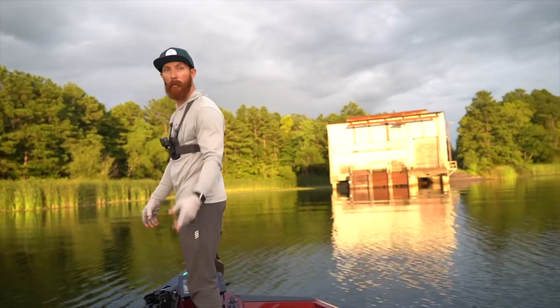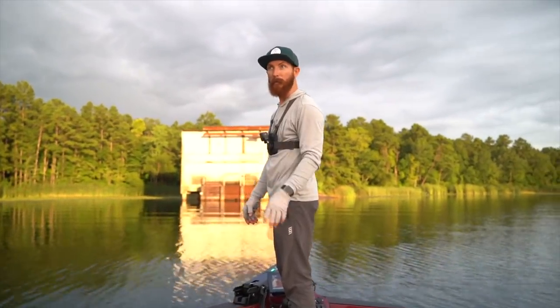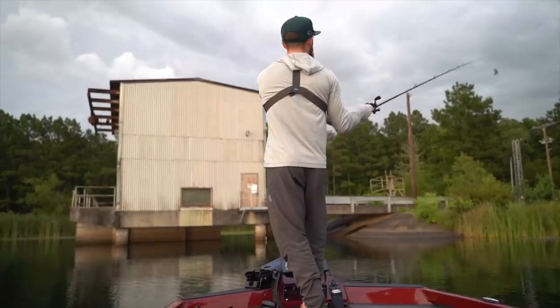Make a few casts. Also, we just hit a big stump on the motor and it turned itself off. It auto shut off, so we're gonna have to deal with that in just a second. See if she'll kick back up.